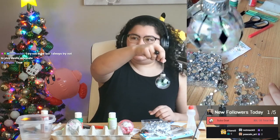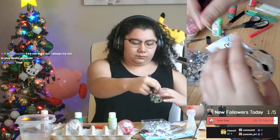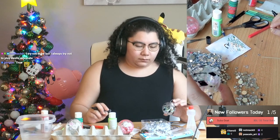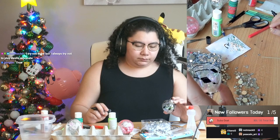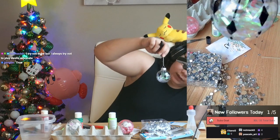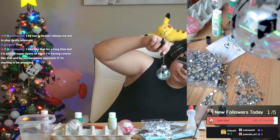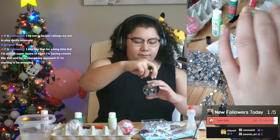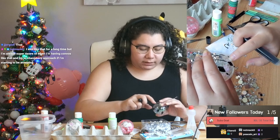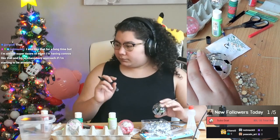Oh, this looks cool. What now? I like that you can see through it. I think adding red would look nice. I think I'll add more black lines cascading down. But then I'll add red either dots or lines to the outside of the diamonds.